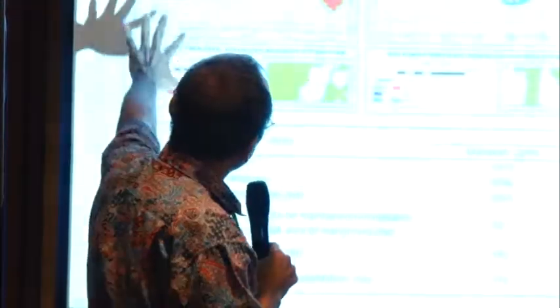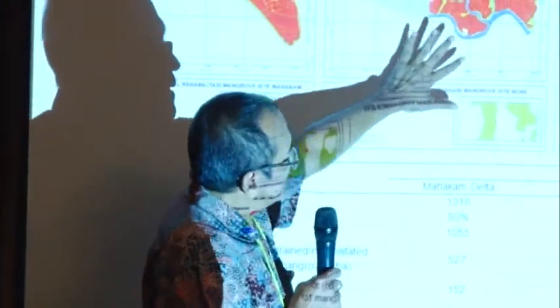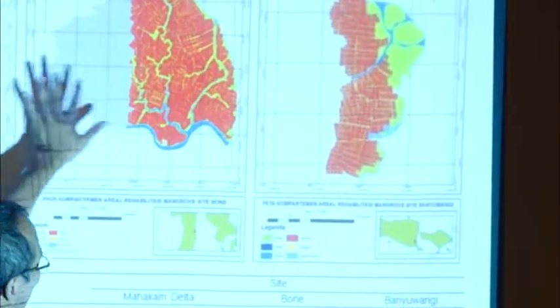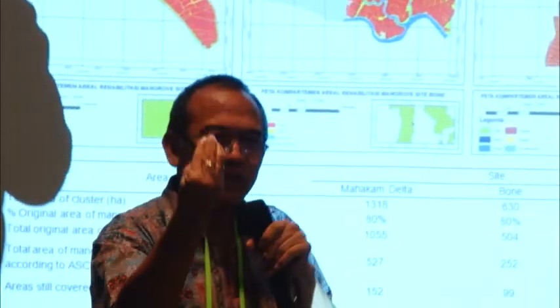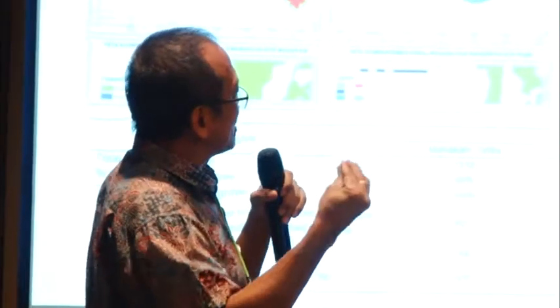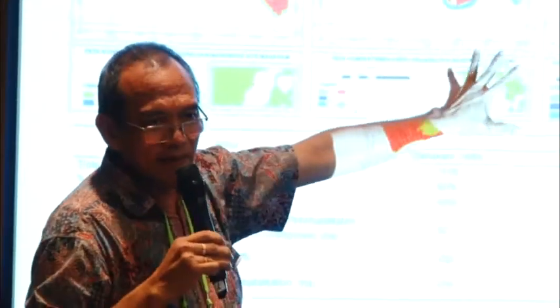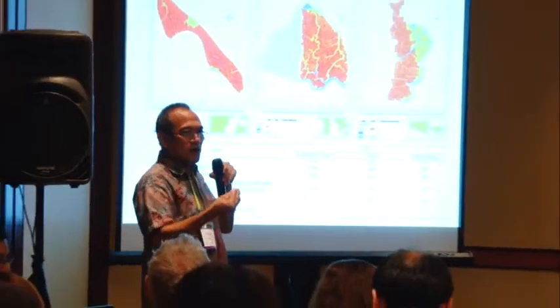Next please. So this is the area where we work. We are working in Mahakam Delta, East Kalimantan. This one in Bone, South Sulawesi. This one in East Java. You can see the green color, which is actually the mangrove that was planted in the year 2000. So by looking at three different aquaculture sites, we can see which one is more environmentally friendly.